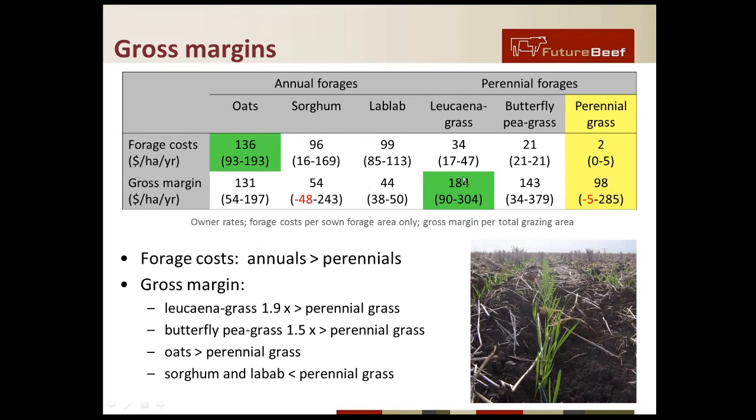When we look at the gross margin result, the standout performer once again was the legume-grass system. The average gross margin for legume-grass systems across all sites was almost 2 times greater than the average from perennial grass only sites. Butterfly pea was the next highest performer, with the average gross margin being around 1.5 times greater than that from the perennial grass only sites.